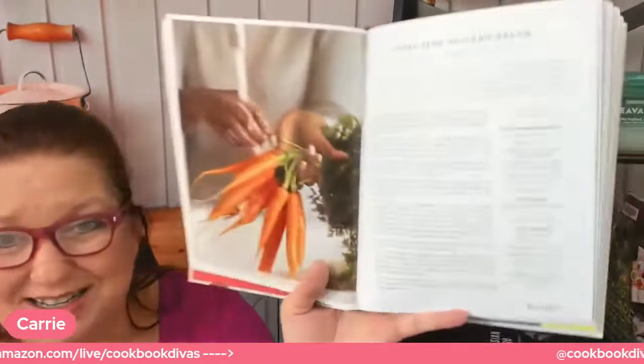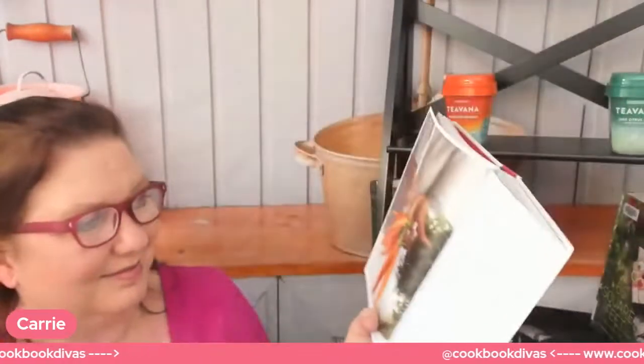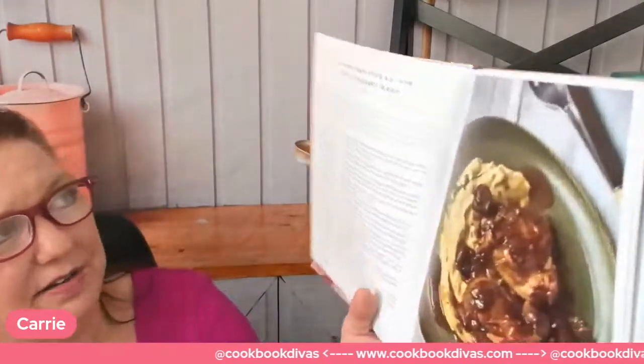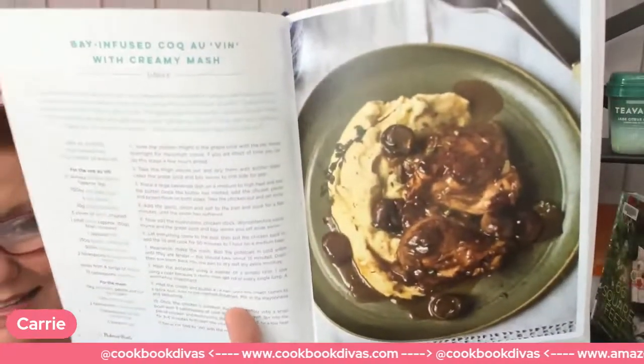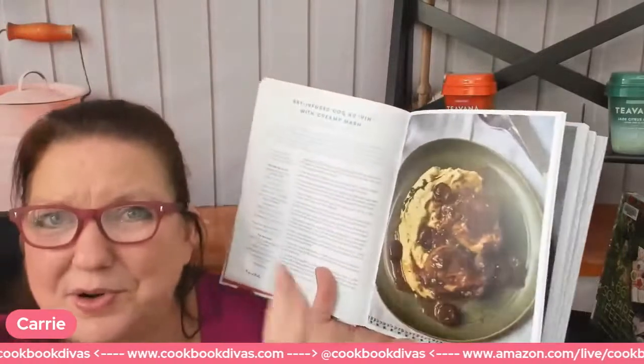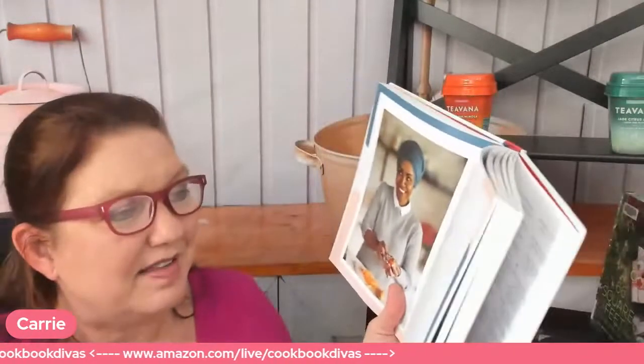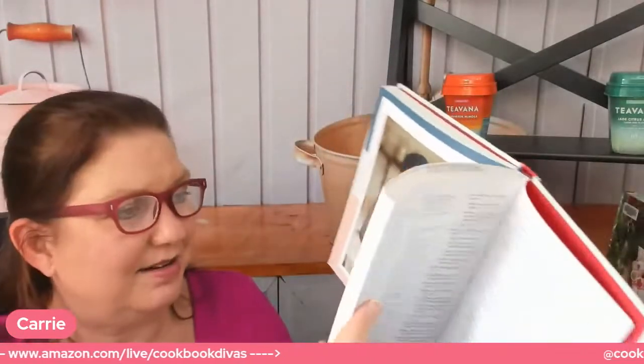Herby skyr chicken salad. Here's bay-infused coq au vin with creamy mash. That's a yucky looking picture, but it's hard to photograph beige and brown food. It must be absolutely delicious. Friends over chapter. There's nothing like a meal together for saying thank you. I missed you, or I just want to see your face.